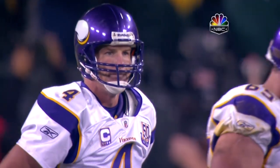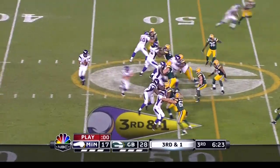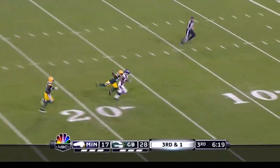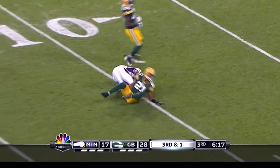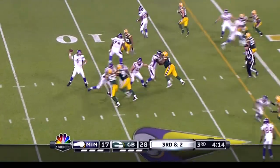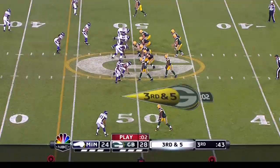It seems like this happens to Brett Favre when he's up under duress. He just creates off the cuff and just does something crazy. Key 3rd and 1. They go for the home run. I like the call. Fake it in there with the power run game and throw it deep to Percy Harvin. All right, and that set up this 3rd and 2. Favre with the dart to Moss, who gets in for the touchdown. Vikings cut the Packers' lead to 28-24.